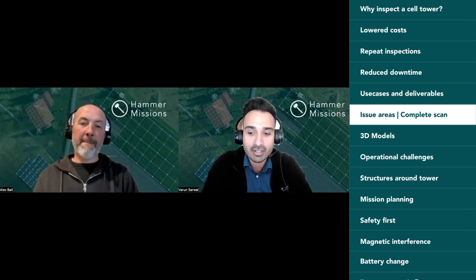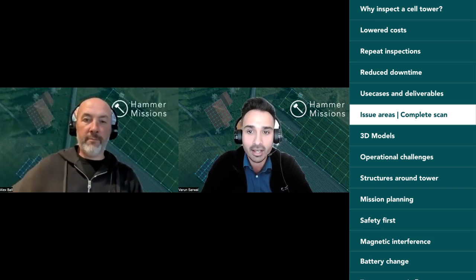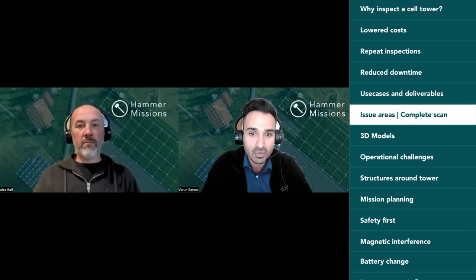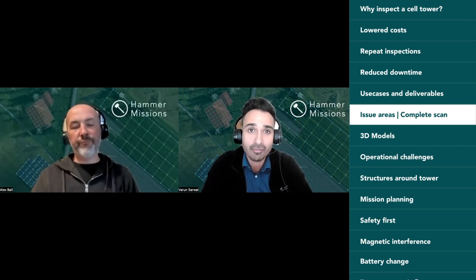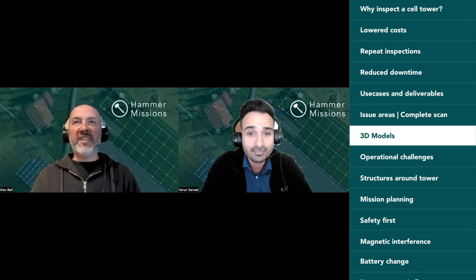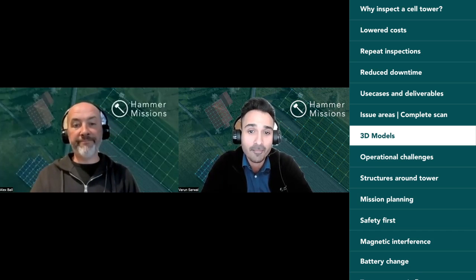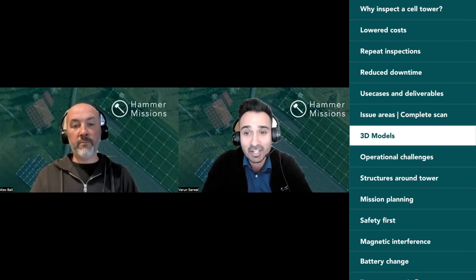It's interesting that with drones you have the versatility to scan the entire asset or only part of it, and if that's your use case or your deliverable, that's what you can do. One thing is not necessarily better than the other. We see a lot of people create 3D models, but you don't need a 3D model for every single inspection. They're a nice to have, and they have their uses, but you're right, you don't need one for every single job.